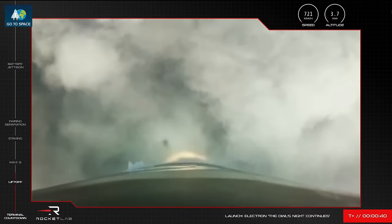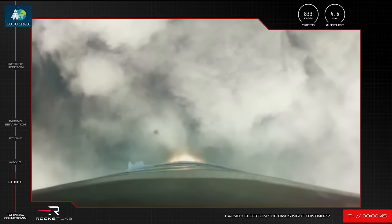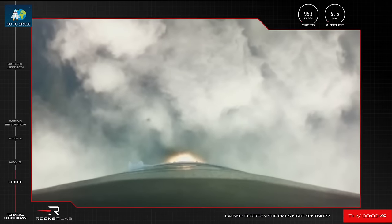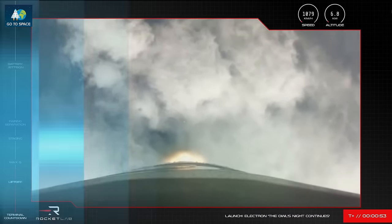T-plus 40 seconds into the mission and our 24th Electron has lifted off from Pad B at Rocket Lab Launch Complex 1. The beauty of launching in the morning means we had a clear daytime view of Electron powering its way to space.